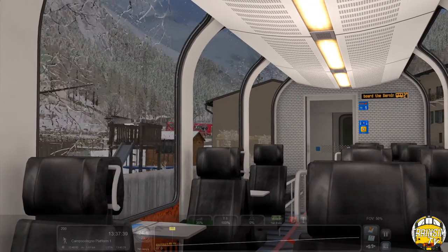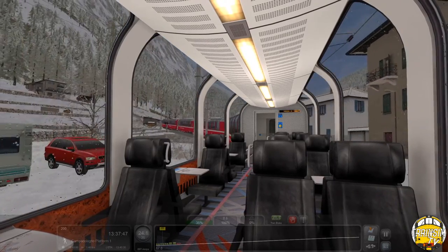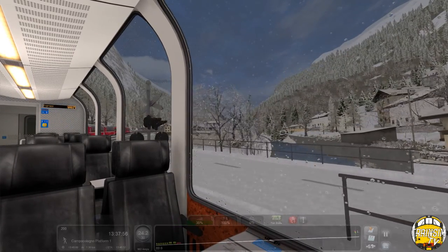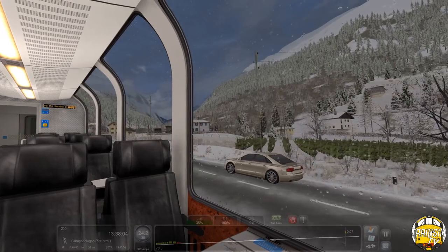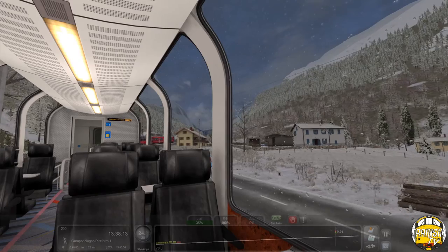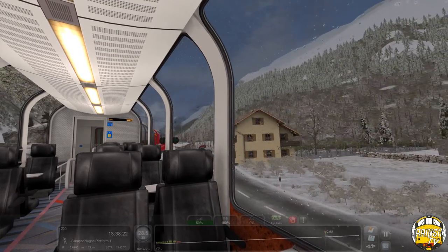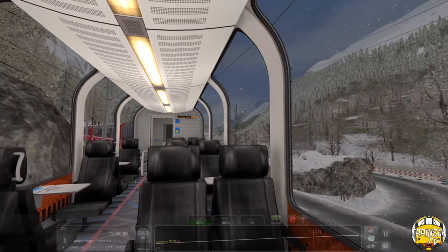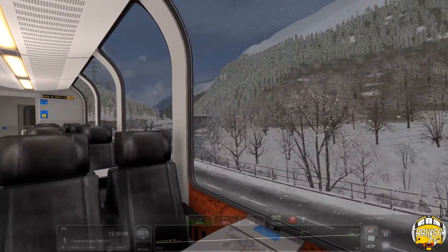We're just leaving the town, and you can actually see how much this route winds and twists. You can see the train all the way over there. Mr. Audi man's just overtaken us. Stunning views. Really, really nice.